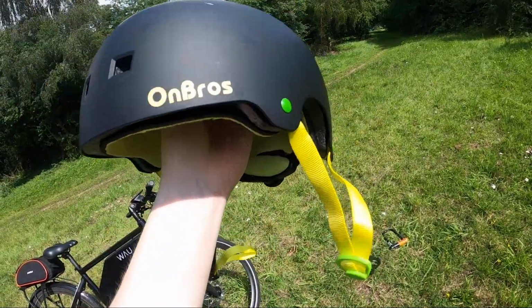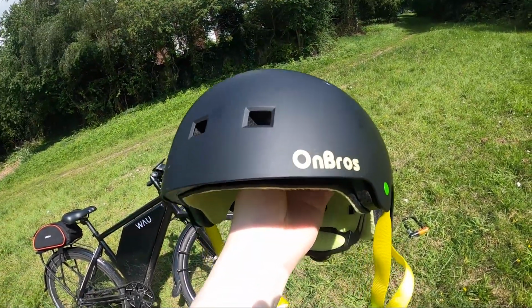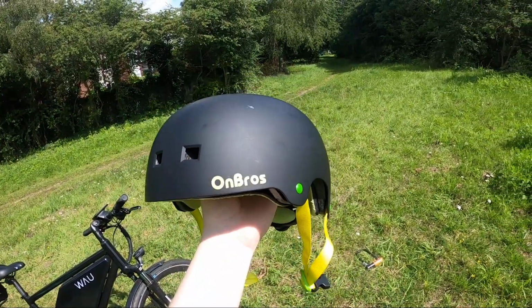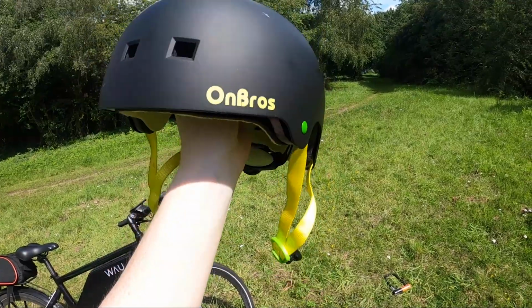This one's really lightweight. When it's on my head I completely forget it's there, and if you have an accident, not even of a fault of your own, someone might just go into you, this thing here could save your life. Out of all the items you see today, make sure you get yourself a helmet.